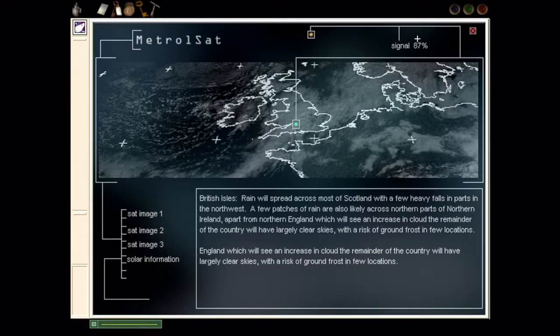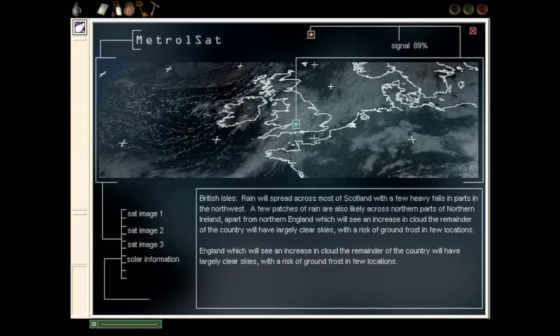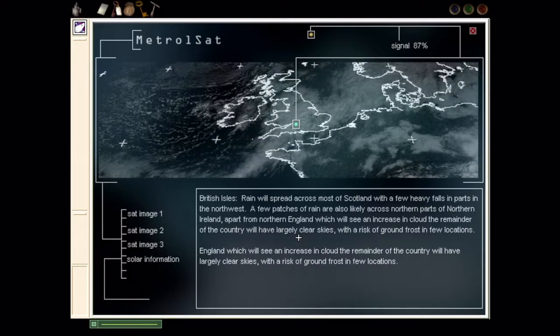So British Isles. Signal is changing, but I don't know if that's significant or not. I'd say it's probably just interface gobbledygook. British Isles, rain will spread across most of Scotland with a few heavy falls in parts of the northwest. A few patches of rain are also likely across northern parts of Northern Ireland. Apart from Northern England, which will see an increase in cloud, the remainder of the country will have largely clear skies, with the risk of ground frost in a few locations.